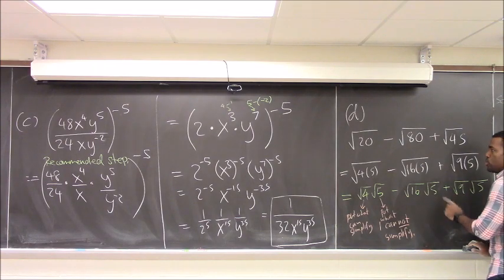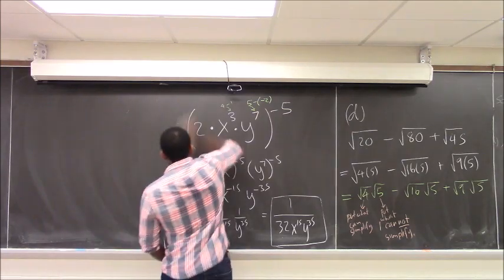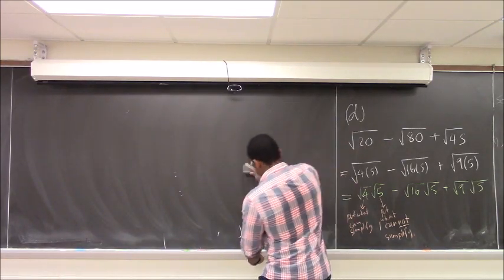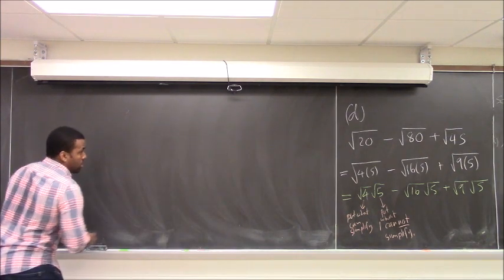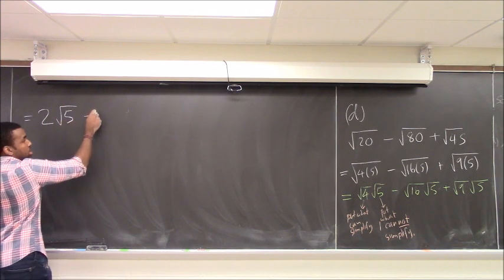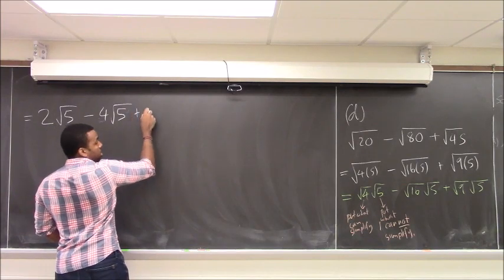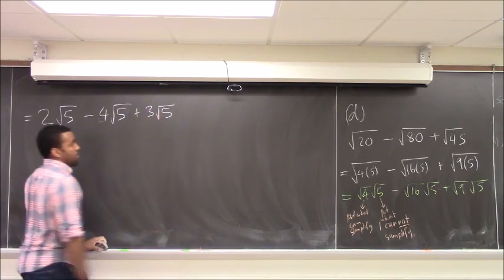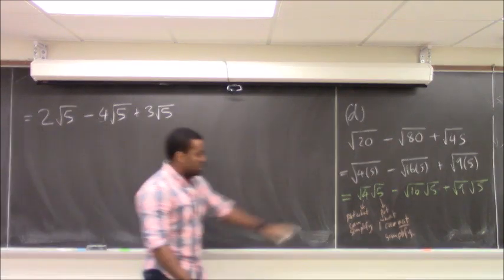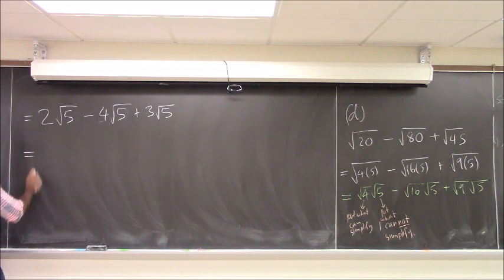But from this step, people usually jump to the following step. Simplify the radical 4, leave the radical 5, minus 16 is 4, leave the radical 5, plus radical 9 is 3, leave the radical 5. So that all becomes that. I simplify the guys in the front. And now, what can I do here? From left to right, add them as a correct one.